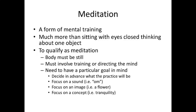You must involve some sort of training or directing of the mind. So there was that discussion last week about the spoon as the object of meditation, and you have to be able to focus on it before you can meditate on it. So that's what we're checking off in this box here. The idea that you have to be able to direct your mind in the way that you want it to go or around that object of meditation.